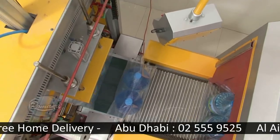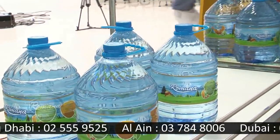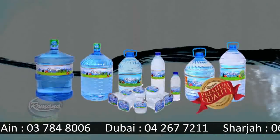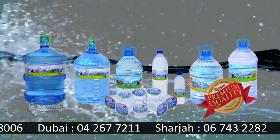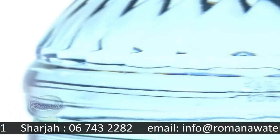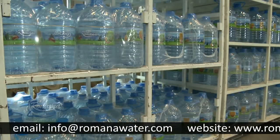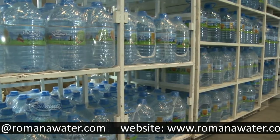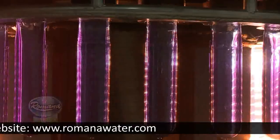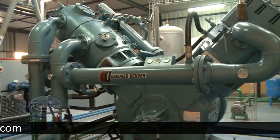Let's have a look at our PET line production. 5-gallon reusable, 3-gallon, 2-gallon, 5-litre, 1.5-litre, 500ml. Romana has come out with an innovative range of products designed to fulfil customers' diverse drinking water requirements. For example, Romana's 2, 3 and 5 gallons polyethylene terephthalate PET disposable bottles are the only one of their kind in the UAE today. And to achieve this high quality standard, we use purified air to blow the preforms using Gardner compression, which is from the UK, with a unique feature of being 100% oil free.